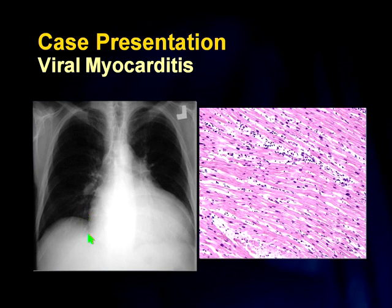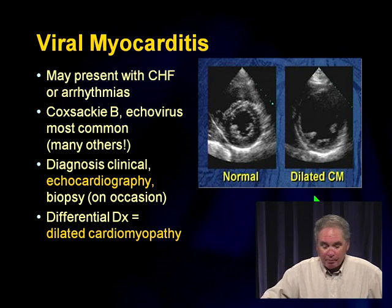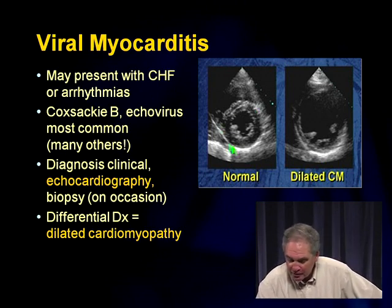Here you see the cardiomegaly, and on biopsy, which we don't really do a lot of for reasons I'll talk about later, you can see the lymphocytic infiltration of the myocardium. So viral myocarditis can present with heart failure, but I've also seen it present with horrible ventricular arrhythmias. Coxsackie-B is a big player, echovirus, many others. The diagnosis is made clinically and by echo. Here you have a normal-sized left ventricle, which can contract normally. Here, a grossly dilated left ventricle with poor function.